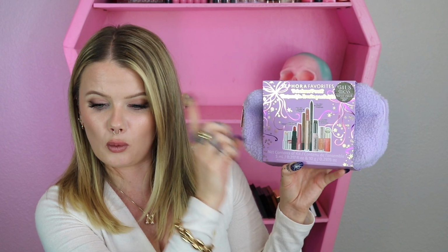Third up on the list here for only $54, we had the Precious Pouts. This one was gonna have a $152 value. We had 4 full, 4 mini, 1 deluxe, and it came in at a full-size value of $85.